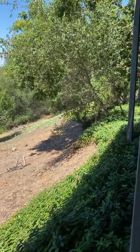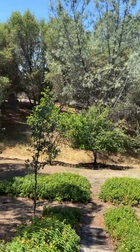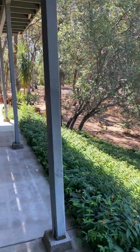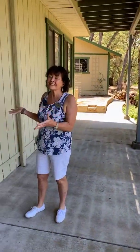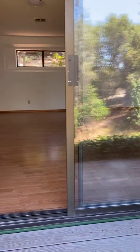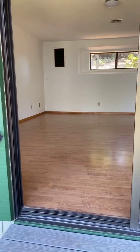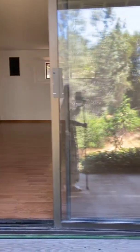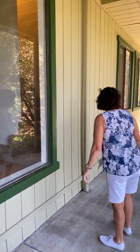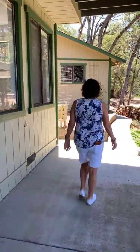Now, if I were living downstairs, maybe I'm a student who is learning from home, or maybe I'm one of those 25-year-olds who've never moved out of the house. They could have this whole downstairs to themselves. They could have this patio in this area and be outside, but have a place with a little kitchenette set up, a full bathroom, 2 rooms, and a family room. So here's the private path for them.